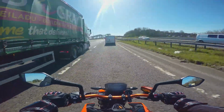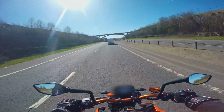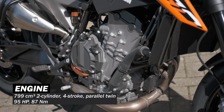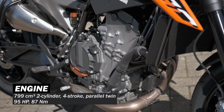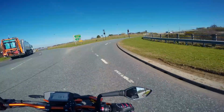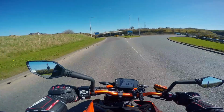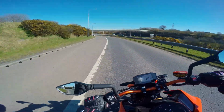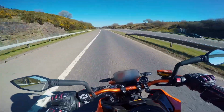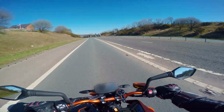It's definitely a scalpel. The theme carries on in the 790 Duke. Just like the 890 Duke, this new 790 Duke is just as sharp. The parallel twin engine is so punchy and powerful. Now, we just set it in sport mode. We'll see what difference that actually makes. Oh, you've got to hang on. The quick shifter is lovely though, but you do have to hang on.